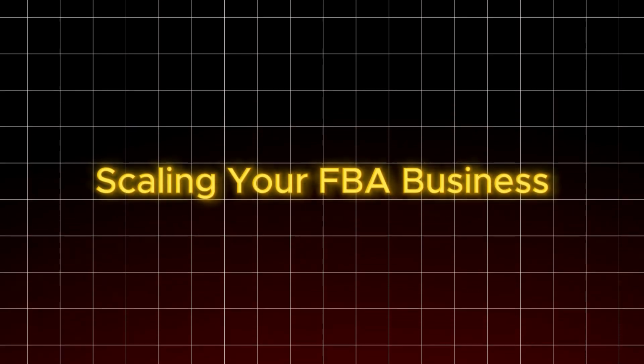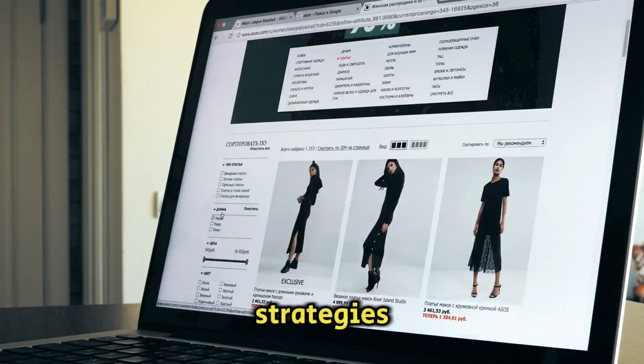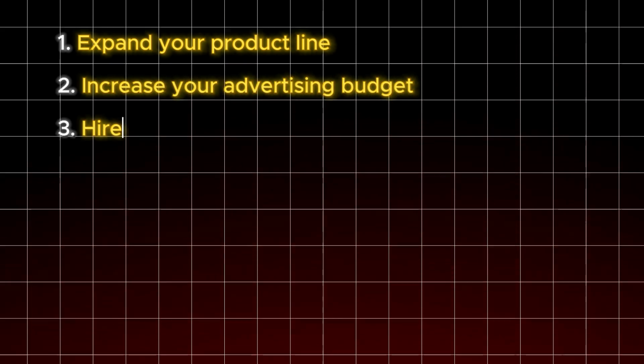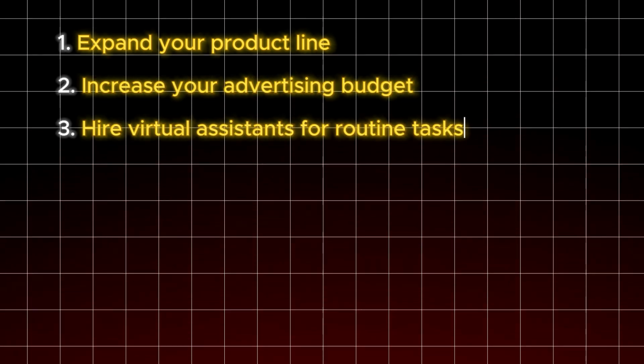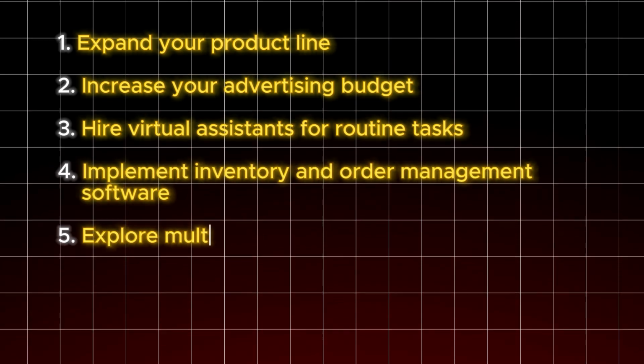Scaling your FBA business. As your FBA business grows, consider these strategies. 1. Expand your product line. 2. Increase your advertising budget. 3. Hire virtual assistants for routine tasks. 4. Implement inventory and order management software.